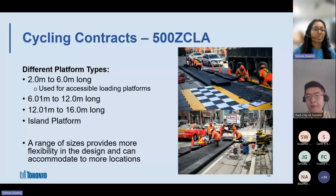So for example, this year we know we're going to have projects where we want to install ZICLA, but the design is still ongoing and we don't know what the situation is going to be or what platform is going to fit in that location. So the range of platforms provides more opportunity to be able to use a platform in various locations depending on what will fit at that particular situation. And since this is a blanket contract, the number of how many of each of these platforms we have is not fixed, so it allows us even more flexibility.